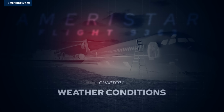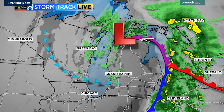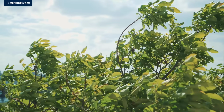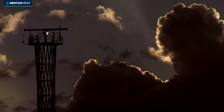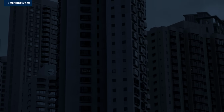During the night and the morning before the accident flight, a low pressure had passed overhead Michigan, causing some really strong and gusty winds. In fact, at some point, the wind became so strong that it knocked out the power supply to the local air traffic control tower, causing the tower to be evacuated.